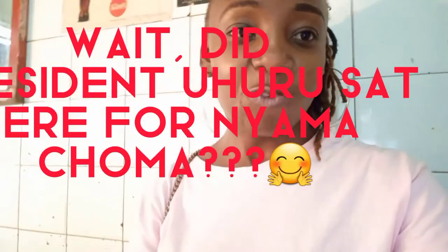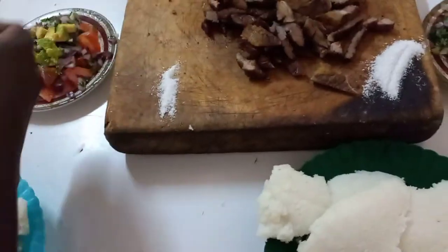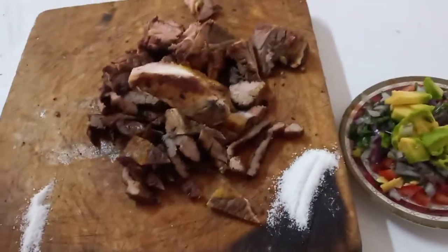We are here ready for Nyama Choma. So yummy.